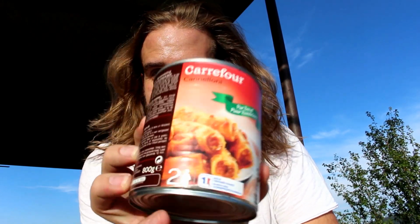Anyway, I'm pretty hungry. The fire has been burning for a while now, so that's good. I always have an emergency kit in the car with food and water and everything. So tonight we're having cannelloni. I've got the cannelloni, I've got a spoon, I got a fork. Only thing I don't have is a plate. That might be a problem. Let's start cooking.